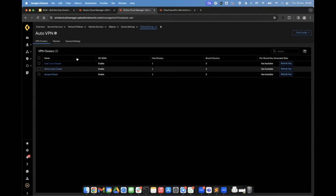So what the auto VPN allows you to do, and next small limitation: for now, it allows you to create a hub and spoke environment, meaning your spokes are able to connect to the hub that you define, of course. For right now, I think it's included in an upcoming release as well, but there is no mesh functionality, so that the branches, the spokes, talk to each other. That's not yet there, but that will come very shortly.